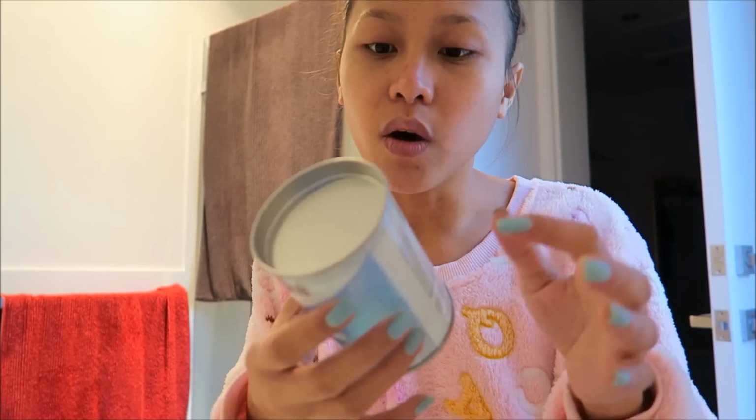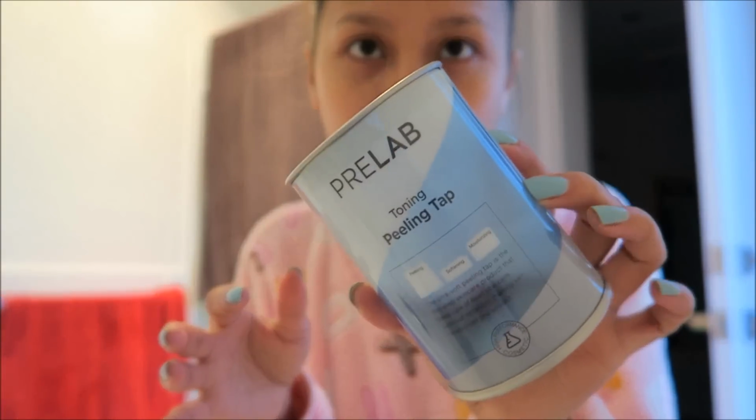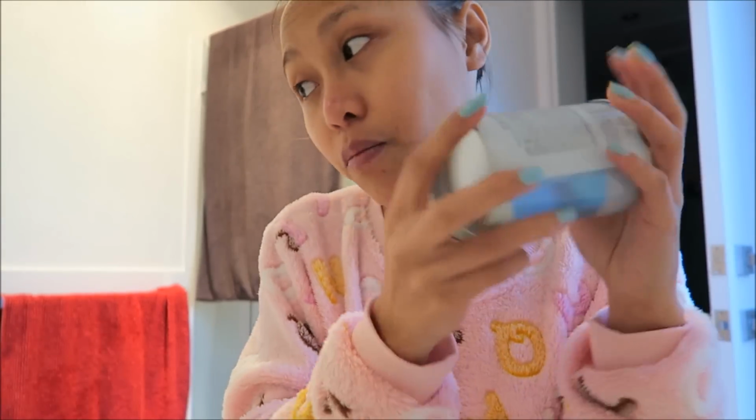And then also, naubos na pala yung pre-lab na toning peeling up ko. Last night siya naubos. So, wala na siyang laman. And yeah, itatapon ko na siya. Wala talaga ako nakita kasi super drastic na changes nung ginamit ko to.